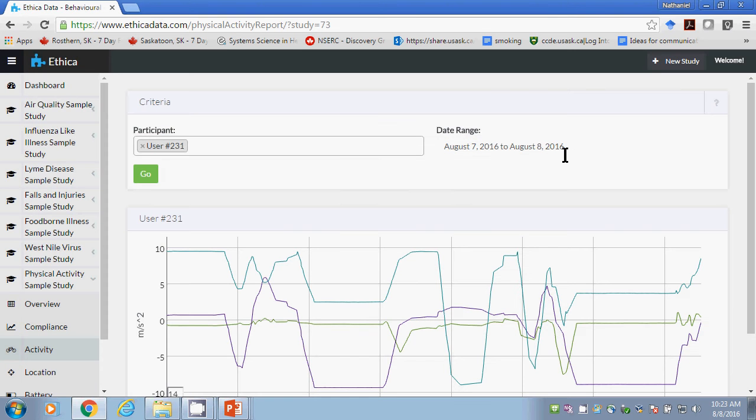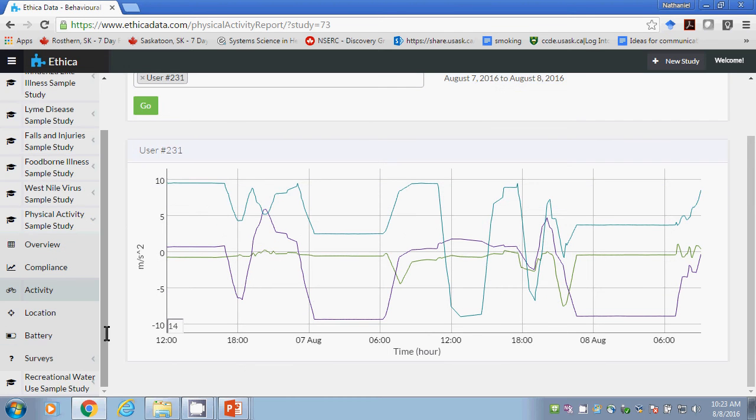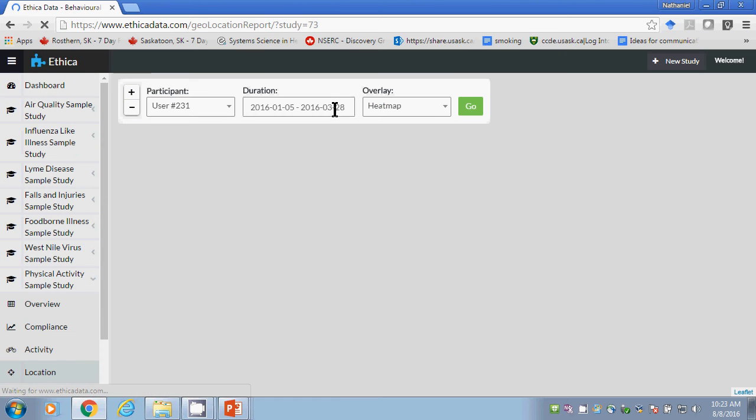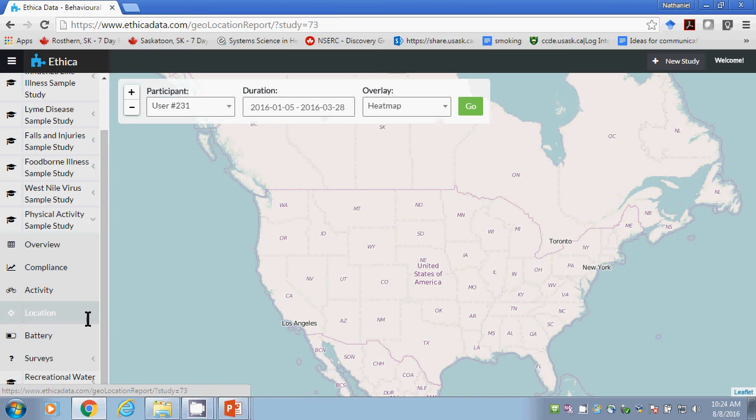In the location tab, ladies and gentlemen, we can request for a given user over a certain period to display their location information. Okay, so here's user 231, which is a user with which I enjoy a measure of familiarity. And you'll notice there's a duration here shown of time by which to display.